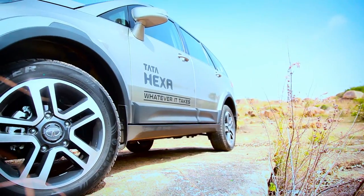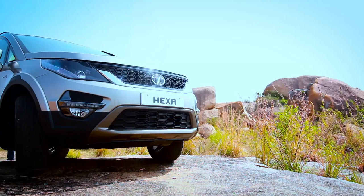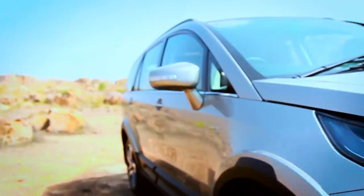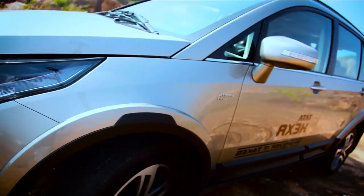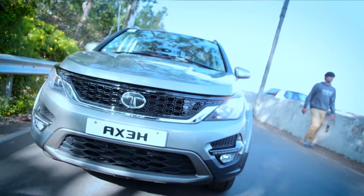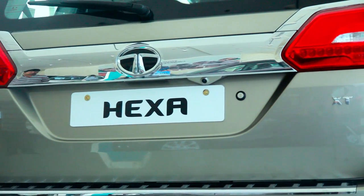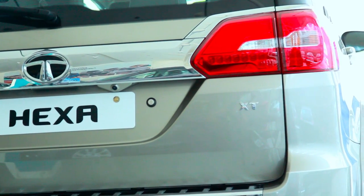Plastic cladding dominates the lower portion of the Hexa, combined with the wider wheel arches and the door trims. It makes the car look a lot more aggressive than it would have otherwise. The side profile is also dominated by the sloping roof line that travels upright at the very end. The rear end of the car has two large horizontally placed LED lamps with really cool lighting and a large chrome accent piece that runs across the tailgate.